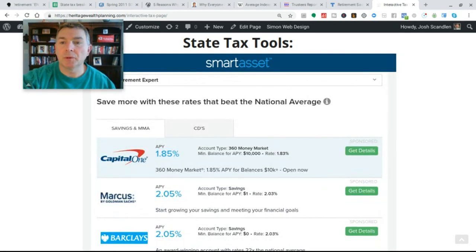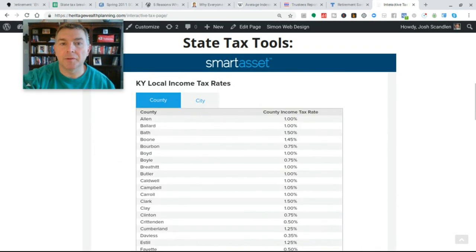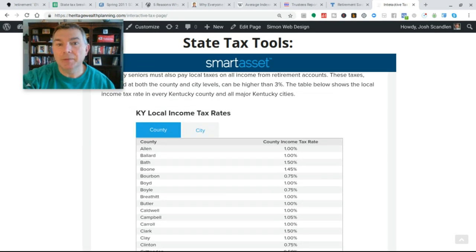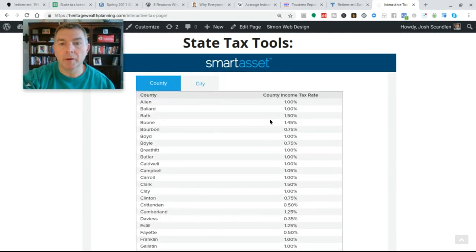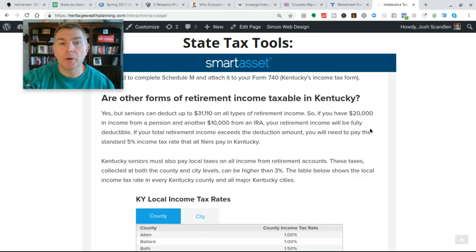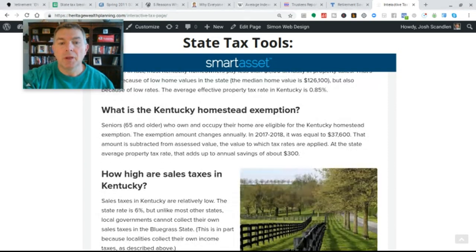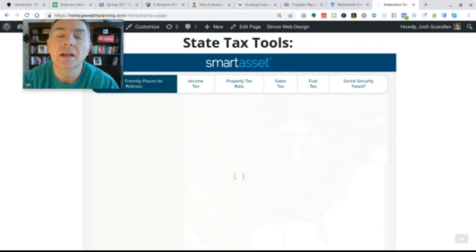All right, so let's see what some of the most favorable places are in Kentucky from a tax perspective. Now they do have local county income tax rates, so you've got to be careful there. So if you're living in Bath County, it's wherever that is, 1.5%. Now you'd have to look and see exactly what this includes. But all right, so let's keep on going down, and we're going to go to the smartasset.com tool, which gives us the top 10 most tax favorable places in Kentucky.